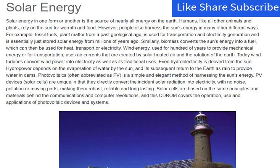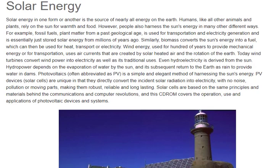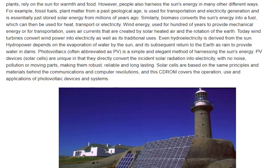Solar energy in one form or another is the source of nearly all energy on the Earth. Humans, like all other animals and plants, rely on the sun for warmth and food. However, people also harness the sun's energy in many other different ways. For example, fossil fuels, plant matter from a past geological age, is used for transportation and electricity generation and is essentially just stored solar energy from millions of years ago.